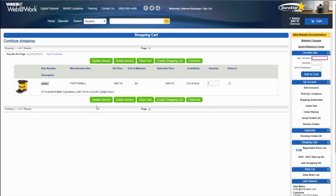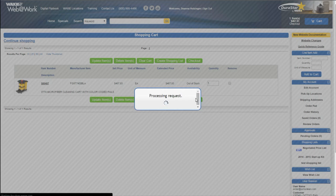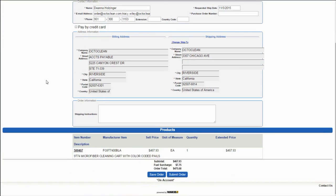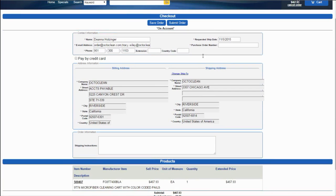So that processes, and it gives me update items. If I wanted to take stuff off, remove, I would click this little button here. But let's say, you know what, I'm ready to go. I'm pretty sure that this is all I want to buy. I'm going to go ahead and click checkout. That's going to bring me to this screen. This is where I can edit maybe my name, stuff like that. So then I'm going to go to save order. On save order, that's going to actually save my order.